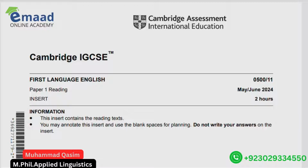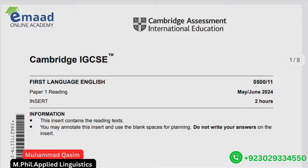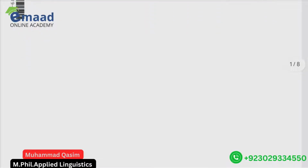This reading insert I am sharing with you is from the May-June 2024 paper recently conducted by Cambridge. Along with your question paper, you will be given this reading insert for your reading paper. The reading insert will help you in Paper 1, that is reading. And as you know, the reading paper is for 80 marks.